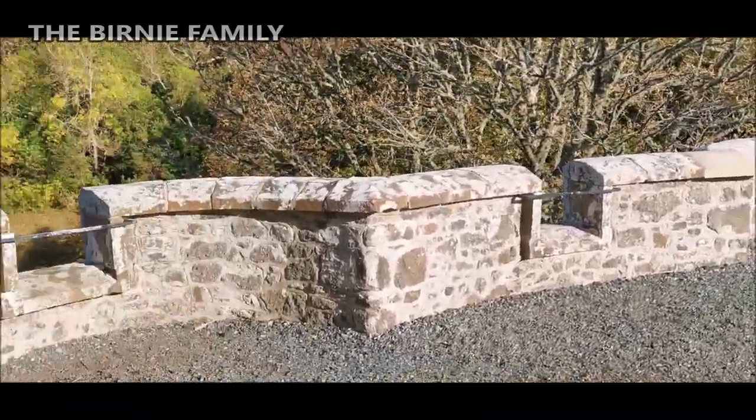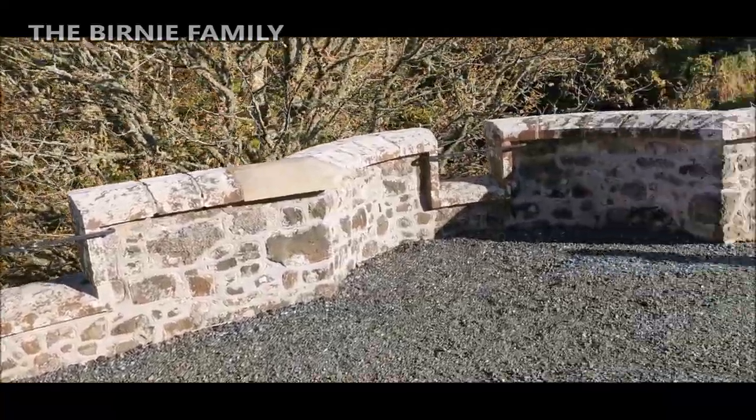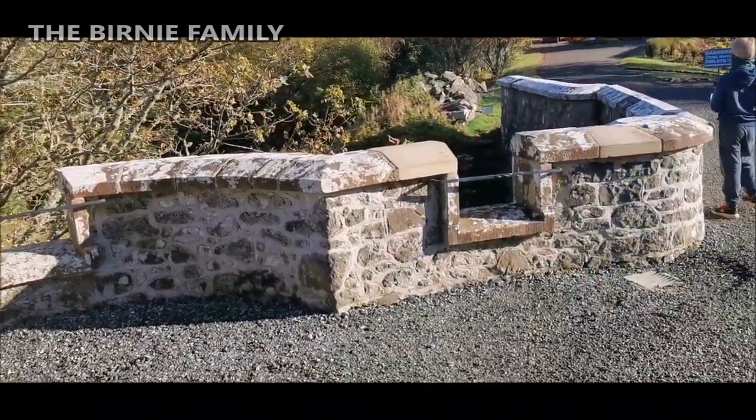Don't know if some of these have been redone over the years. That looks like a kind of... You usually see that in Scottish castles. The restoration work's been just top class, you know?